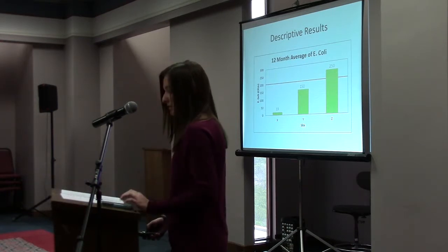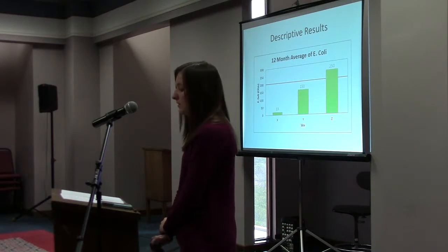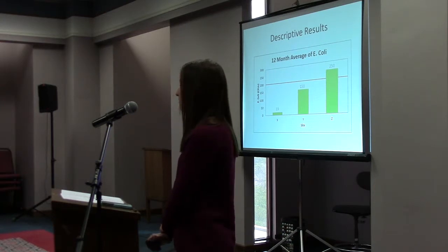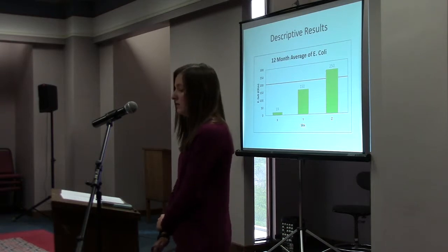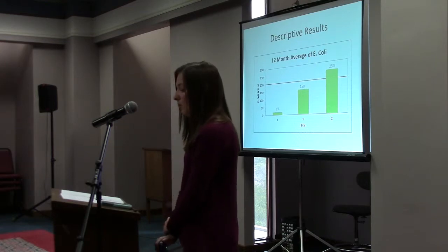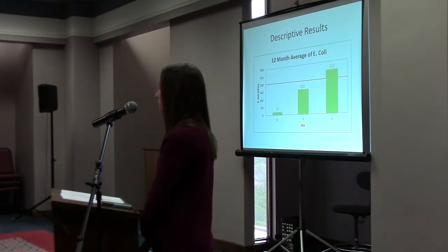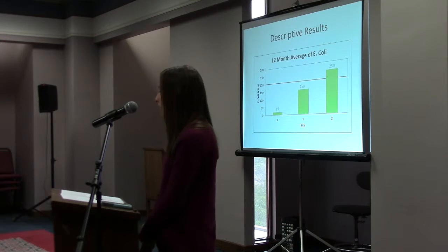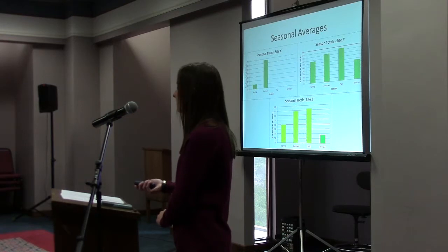The EPA establishes that E. coli should not exceed 200 colonies per 100 milliliters of water. The site totals were averaged for the entire year, and E. coli colonies per site were, as you can see on the graph, Site X averaged a total of 19 colonies per 100 milliliters over a 12-month period. Site Y averaged slightly below our area of concern at 150 colonies per 100 milliliters, and Site Z showed the most concern, above average at 250 colonies per 100 milliliters over a 12-month period.